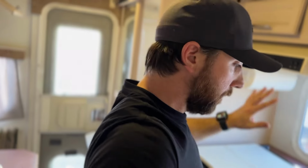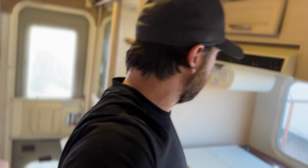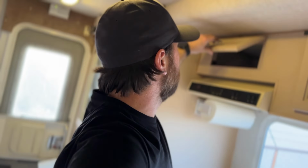So yeah, I'm basically doing this the same way I did the other camper, starting in one section and then working my way around the entire thing, and just gonna clean the walls, everything. The guy who had this, they did a really nice renovation in here, like these cupboards are nice and everything. Personally, I like the wood.